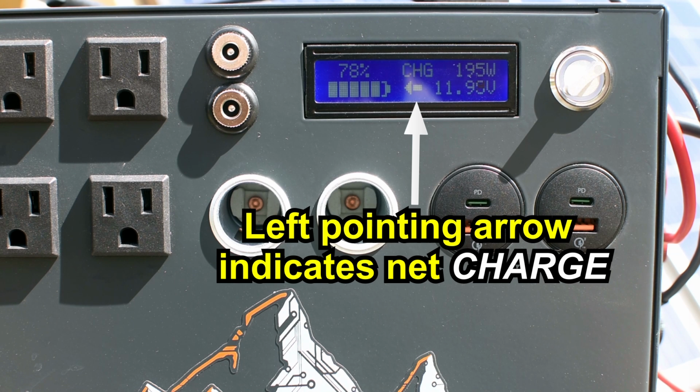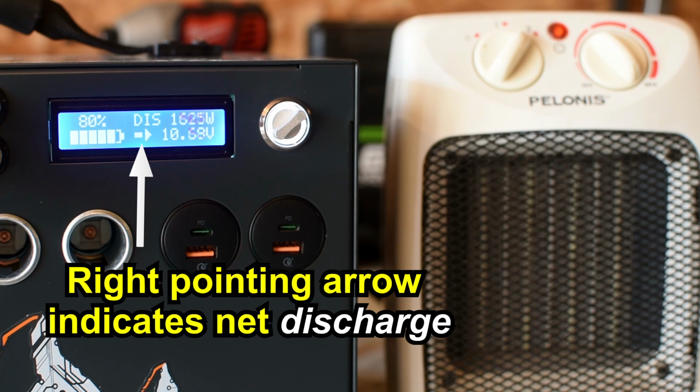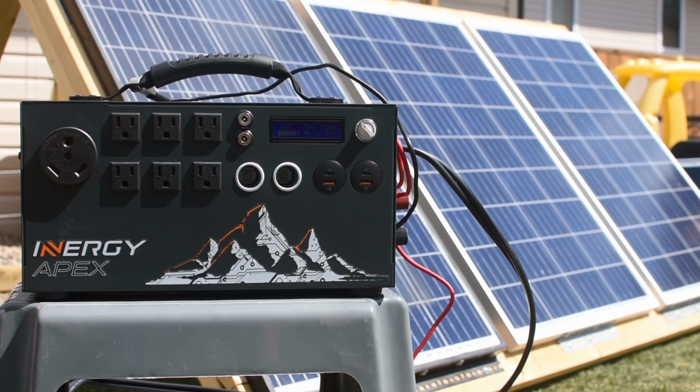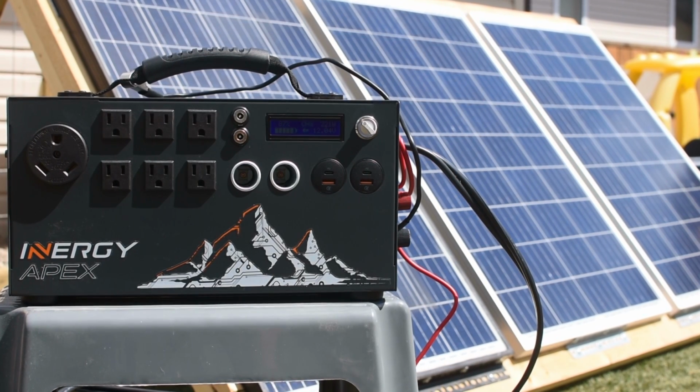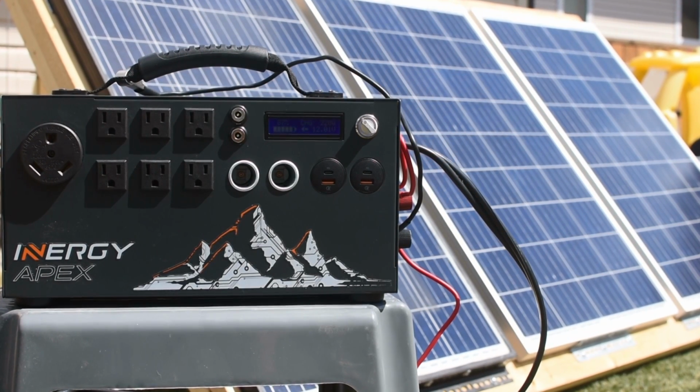However, if you have 500 watts coming in from a solar panel, but you're using 700 watts, then you're going to see a right pointing arrow indicating a 200 watt net discharge. And it says this right on the screen whether it's charging or discharging. So you know if you're filling up the battery or if you're depleting the battery simply by referencing the screen.